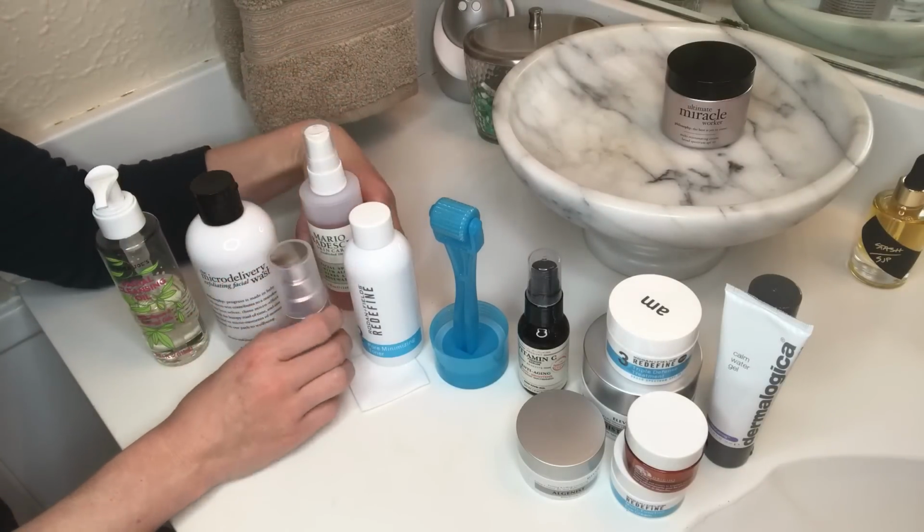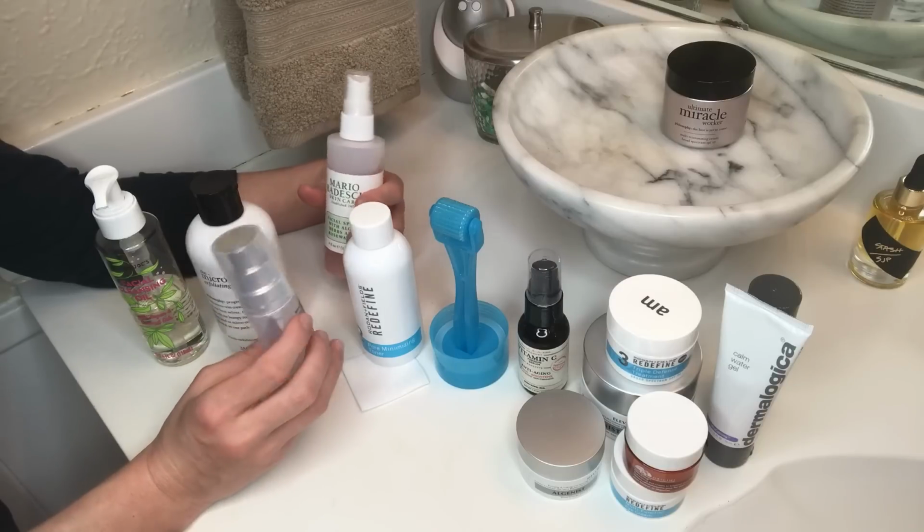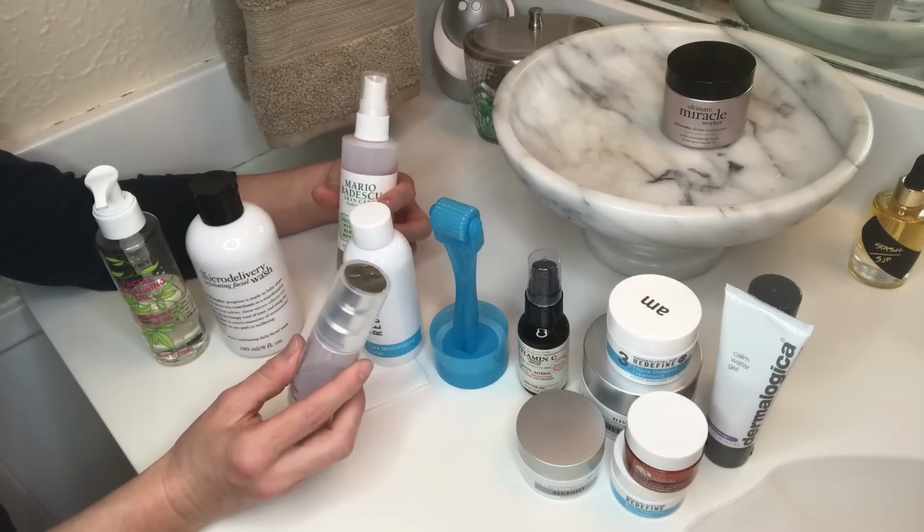The next thing I do, I just happen to have these. I don't know if I will repurchase them. I don't feel like it's really a necessary step in my skincare routine.